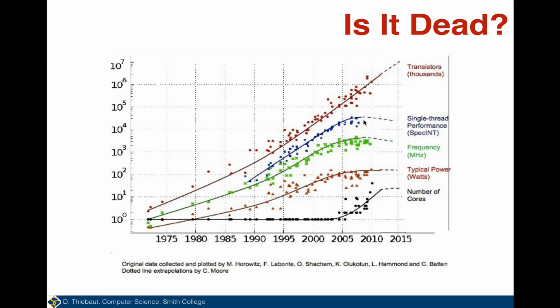Single thread performance. So that is interesting. Single thread performance is another way of saying a single program running on one core of a machine. So the performance of that. And what people have found is that the performance is plateauing and actually decreasing here. And we'll talk a little bit about that.